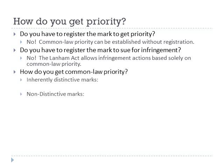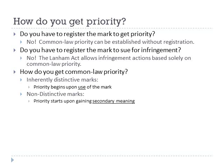Okay, so how do you get common law priority? Well, if you have an inherently distinctive mark, you get common law priority by using the mark. That's it. You have to use it enough that people recognize it as reflecting your good or service. If it's a non-distinctive mark, priority starts on the day that you gain secondary meaning.